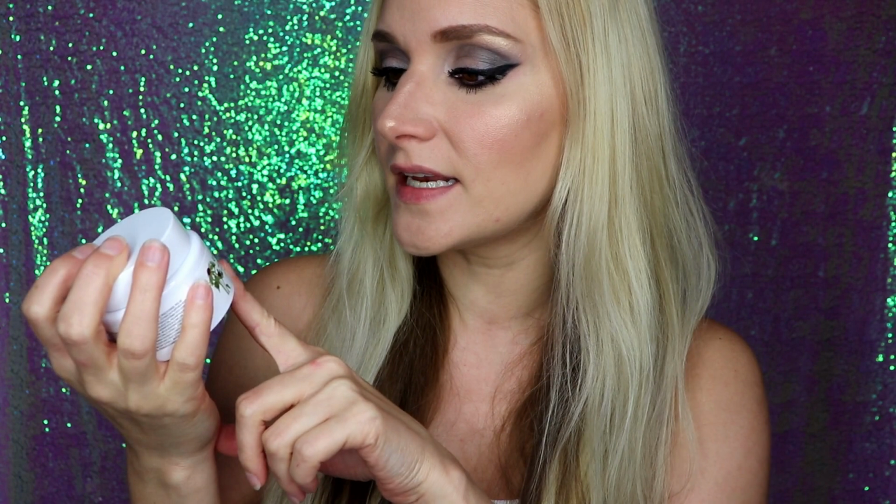Okay, so this is a pharmacy brand, and it says Green Clean Makeup Melt Away Cleansing Balm, made exclusively for Boxycharm. So this is like a makeup remover in the form of a balm.